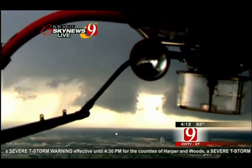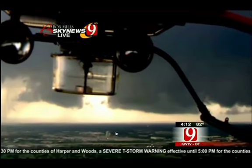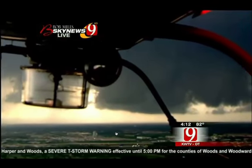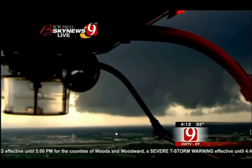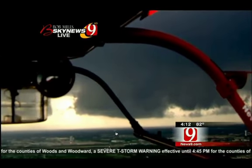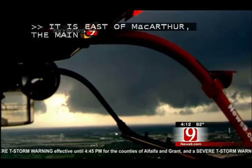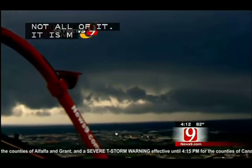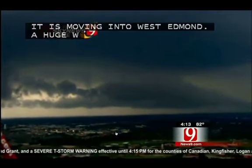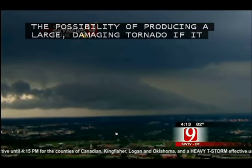So if you live in the Edmond area, it continues to move a little bit to the east, but it's east of MacArthur right now, the main part of the circulation, and most of it is east of Meridian, not all of it. But it's moving into West Edmond. It's a huge wall cloud. This will have the possibility of producing a large damaging tornado if it continues to develop. Movement east at 25 miles an hour, large hail with it, and it's a pretty wild situation in there.